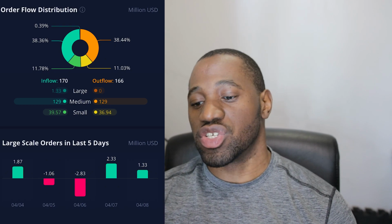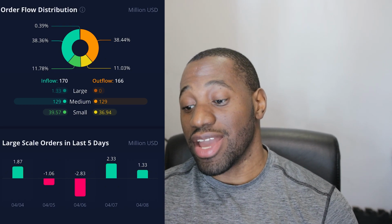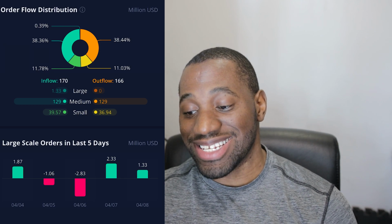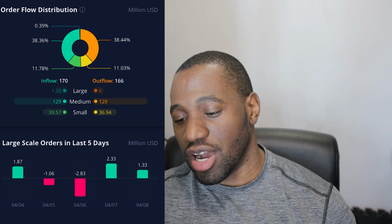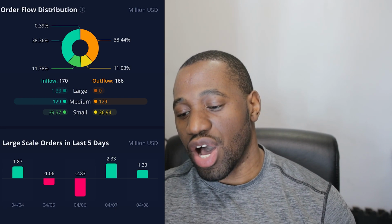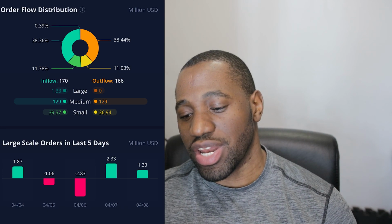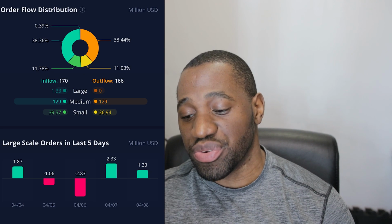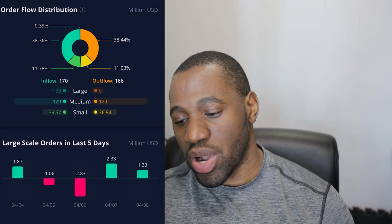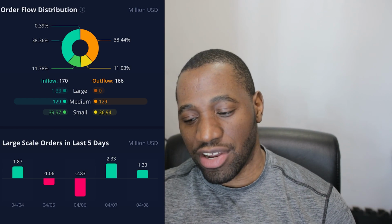Now let's take a look at the order flow distribution for NIO. So we see on the inflow, it was at 170 million, and on the outflow, it was at 166 million. So we had an inflow day. Taking a look at the breakdown, on the large, it was 1.33. On the medium, it was 129, and on the small, it was 39.57. Taking a look at the outflow side, you can see on the large, it was 0. On the medium, it was 129, and on the small, it was 36.94.